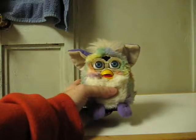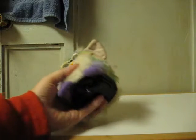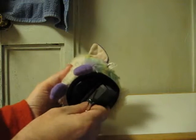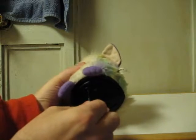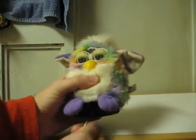This is a psychedelic pastel Furby that's going up for sale on eBay. I have to start this with the battery cover open because these little buggers start talking as soon as you close them up, usually. As you can see.